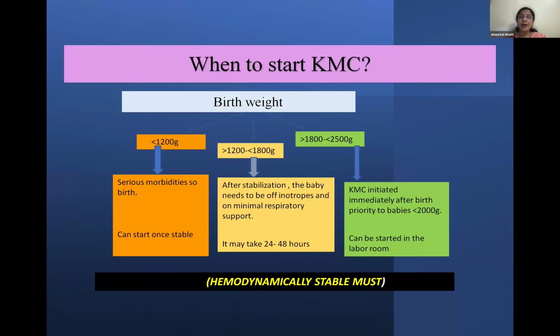So when to start kangaroo mother care, we have already discussed. Those babies who are between 1800 to less than 2.5 kg, immediate kangaroo mother care can be started, and can be started in the labor room as a first 1 hour skin to skin contact, and the mother baby duo goes together to the KMC wards. Between 1200 to 1800 gram, once the baby is stabilized.